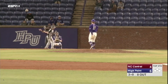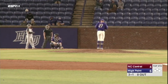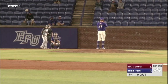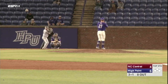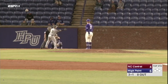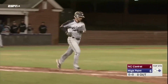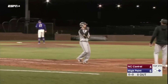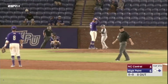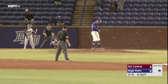3-0 is right down the middle, called for a strike. I'm a little surprised Ortiz didn't seem to be real pleased with that call, but it's 3-1. Again on the scoreboard, 6-8-1 for the Panthers, 4-8-2 for North Carolina Central. And now the 3-1 is upstairs and inside, and indeed, Little does what you don't want to do. He walks the leadoff man, so Ortiz now is on first. He could try to create something on the base paths, but more importantly for the Eagles, they now have the tying run at the plate.